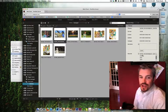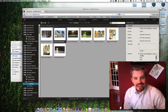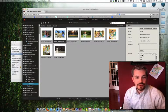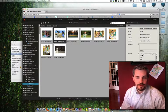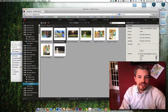Now, keywords will travel around with a photo. So if you email this photo to somebody else and they're using Portfolio or Adobe Bridge or some other photo management system, that keyword will travel with the photo. It will be embedded into the metadata and go along with the photo. So once you do this, regardless of who has it or who uses it, it will always be keyworded that way. So that's how you keyword.